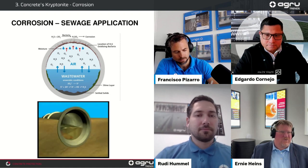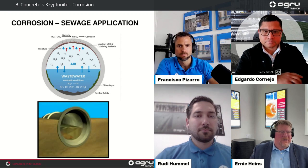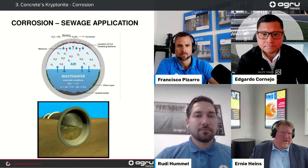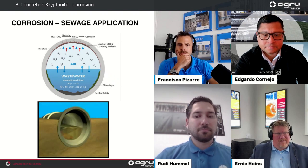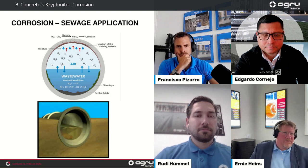Other things we may see are abrasion. If you've got a pipe and you've got flow with some sort of a slurry that has high solids in it, it can abrade a rough surface like concrete. Whereas a concrete protective liner is going to be a slicker surface. It is going to provide a better hydraulic flow, and it's going to resist that abrasion.